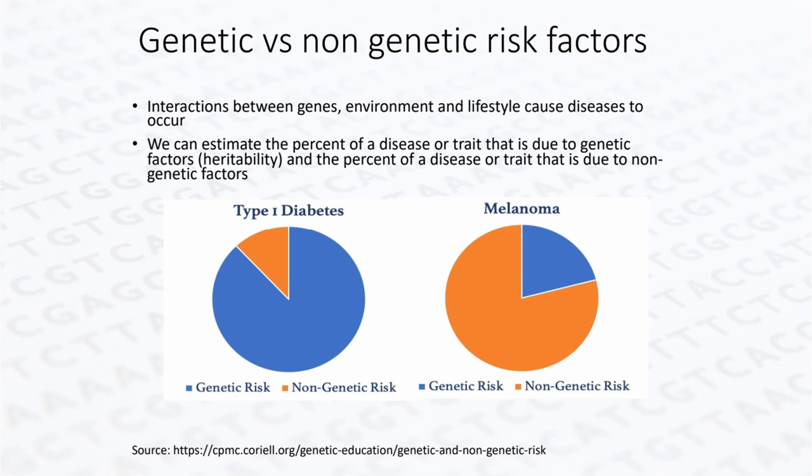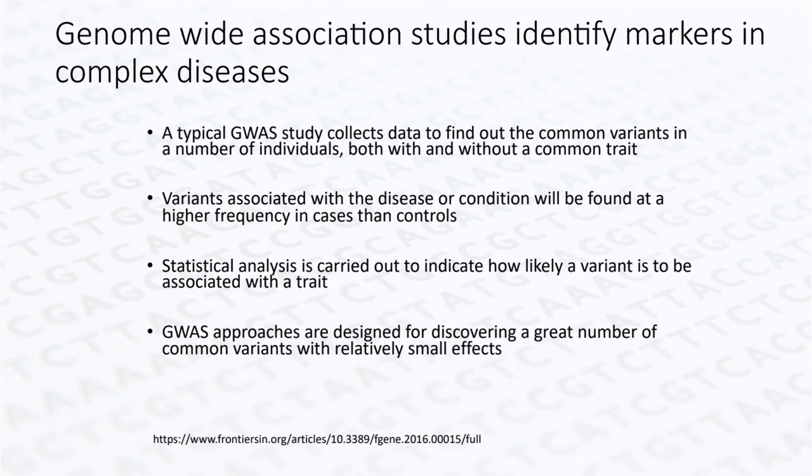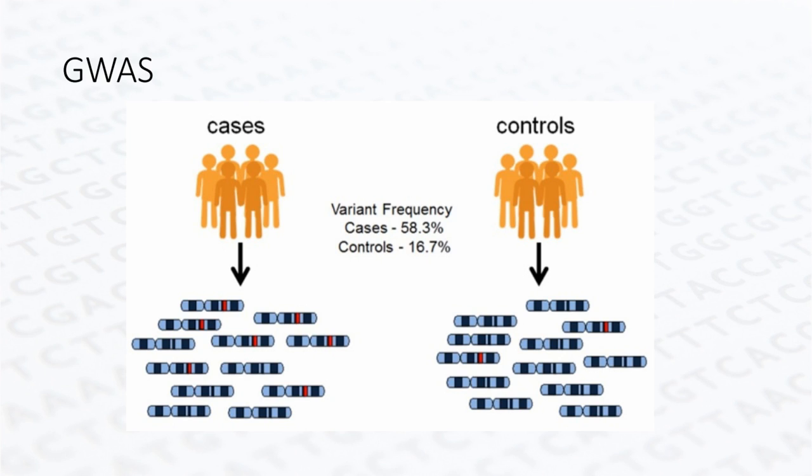So for those complex diseases, the way to really identify what variants are actually increasing the susceptibility is through something called genome-wide association studies. Have you heard of genome-wide association studies? This is a very important tool in genomic medicine. The way it works is something like this. You have cases, let's say people with melanoma, right? And then you have controls, people that don't have melanoma, right?